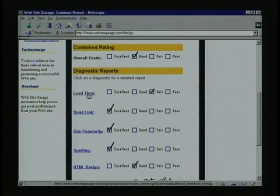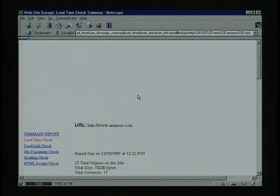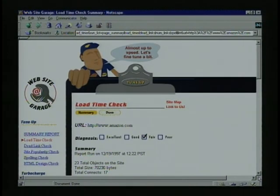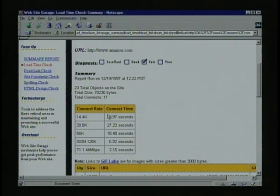Now, is there some sort of analysis at the end of this as to what this all means? I mean, what do I do with this information? Yes, that's right. Let's take a look at one of the detailed reports. If you take a look at load time, which it's bringing up the detailed report for now, it'll give you your diagnostic here, which is only fair, and it'll tell you how fast your site comes up using 5 common speeds. So if somebody using a 28.8 modem was going to take 27 seconds for that page to come up, that's quite an issue.